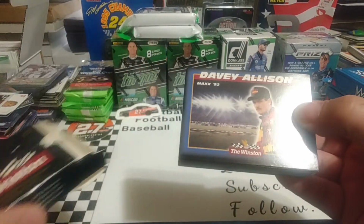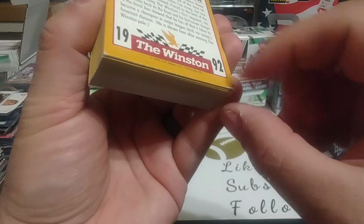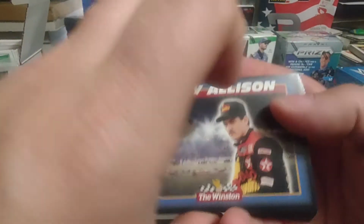We're going to go ahead and get in this. I've not really looked through this. Looks like that corner's a little dinged, but that is what it is. We'll take it anyway, because I don't have this set.